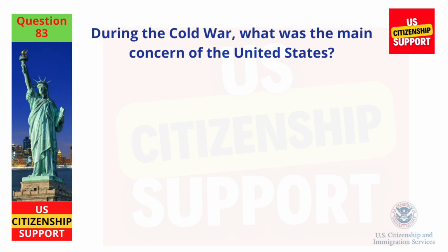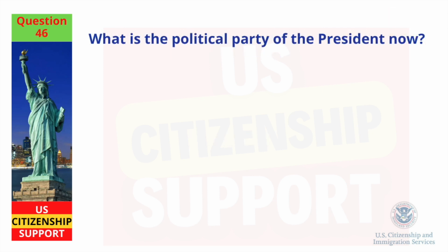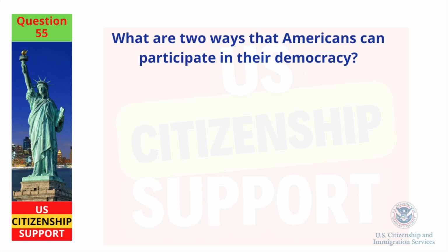During the Cold War, what was the main concern of the United States? Communism. What is the political party of the president now? Democratic Party. What are two ways that Americans can participate in their democracy? Vote. Join a political party.